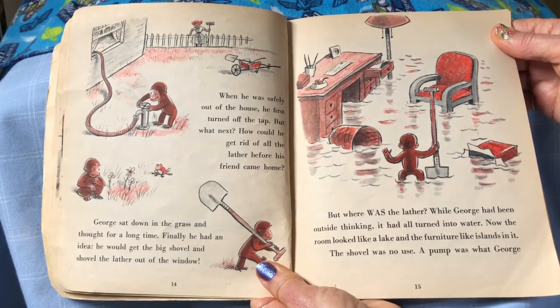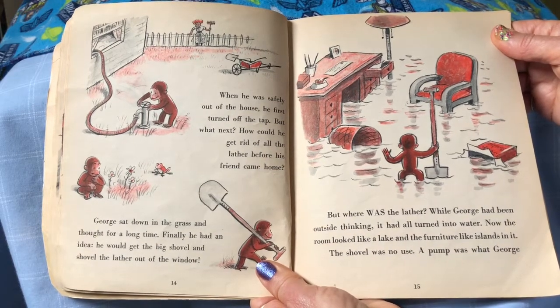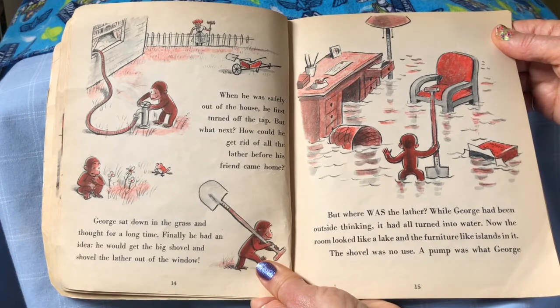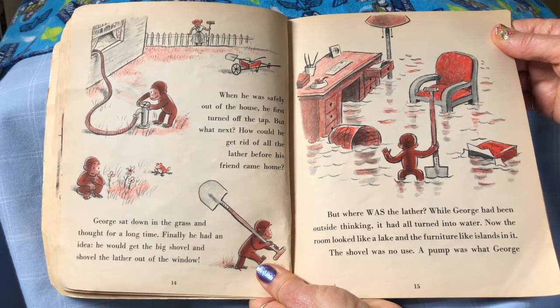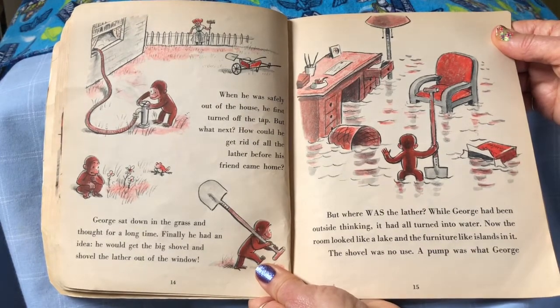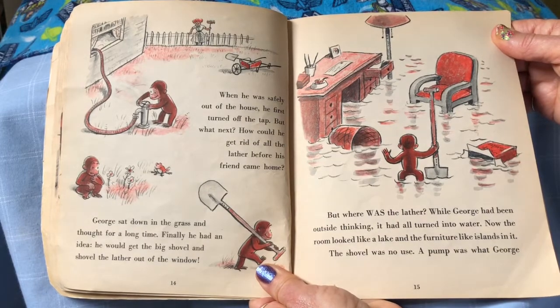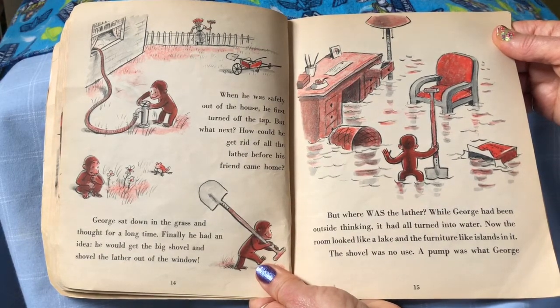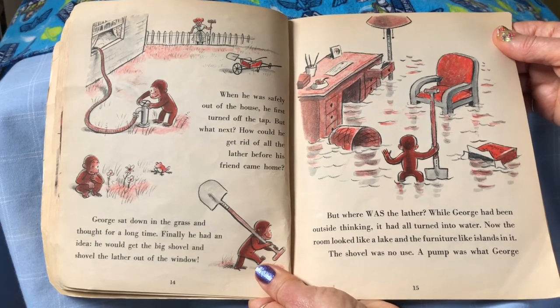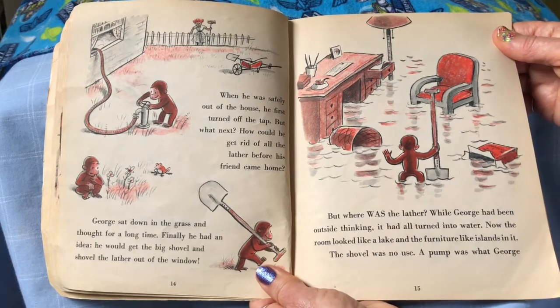George sat down in the grass and thought for a long time. Do you have any ideas? Finally, he had an idea. He would get the big shovel and shovel the lather out of the window. But where was the lather? While George had been outside thinking, it had all turned into water. Now the room looked like a lake and the furniture like islands in it. The shovel was no use.